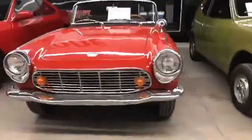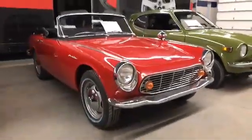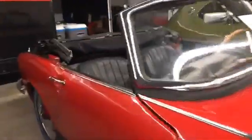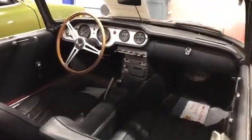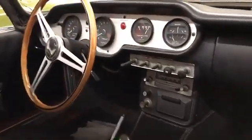Name This Honda. We saw the coupe version in the other collection hall. This is the convertible version of it. It is a S600 Roadster. I've driven one of these in Europe. Look at how nice and basic everything is.